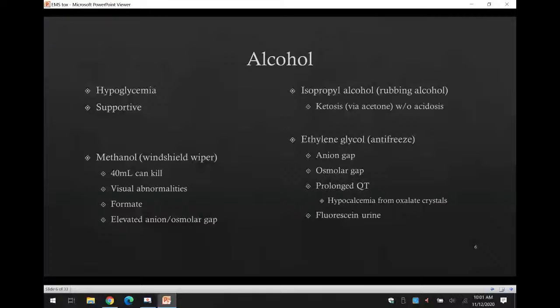They'll usually say that they can't really see. They'll say it's some sort of snowy gaze, like they're in a snowstorm or something. So it creates formate, which is more for the residency to talk about, since I'm going to give this lecture to them as well. And then you'll have that elevated anion and osmolar gap. Then you've got rubbing alcohol, where you'll get that ketosis, those ketones, but they won't have acidosis.